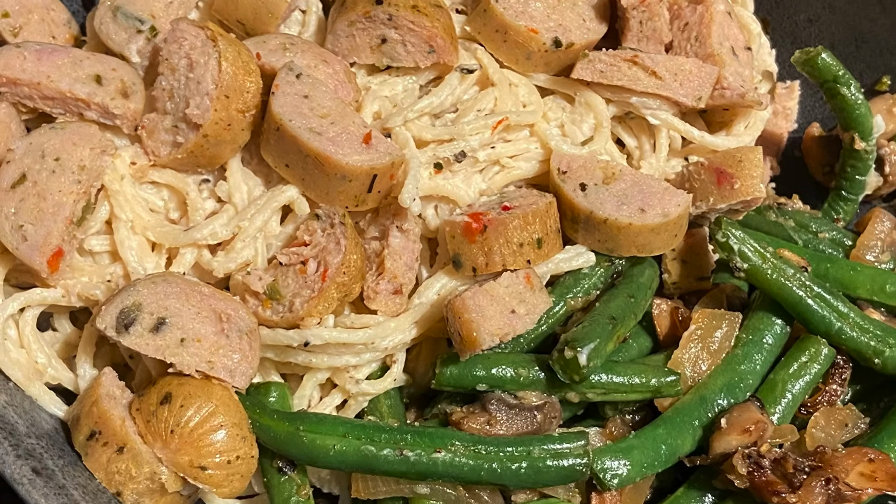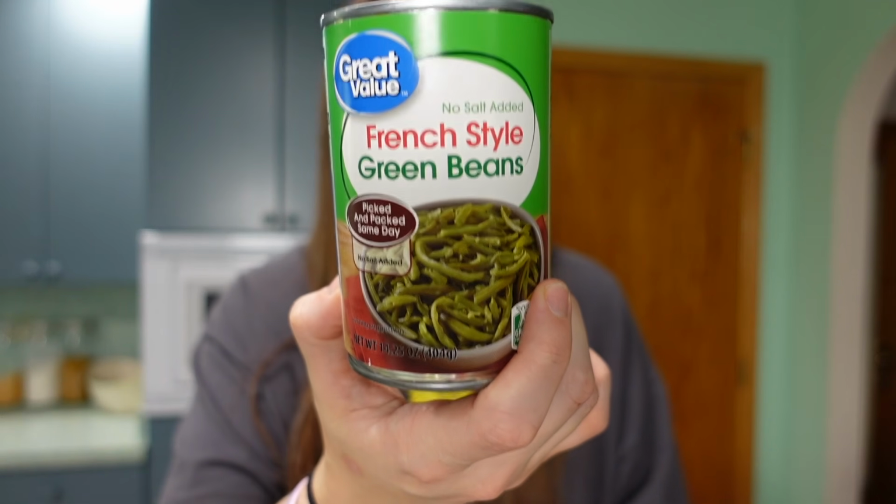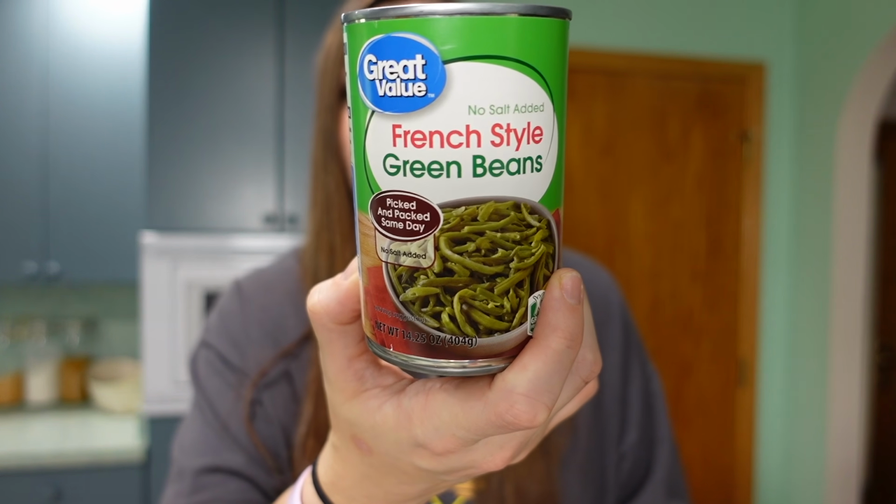And then I also got green beans to make one of my favorite sides, which is just green beans with mushrooms and onions, a little Parmesan cheese, some garlic, and I just cook it all together in a pan. It's one of my favorite sides to have with chicken or burgers or even pasta. Usually Adam and I are fighting over the entire batch of it. It makes a good amount and still I could just keep eating it.